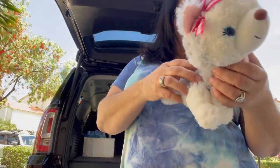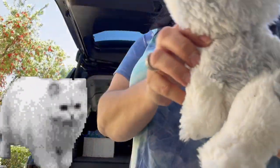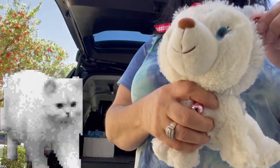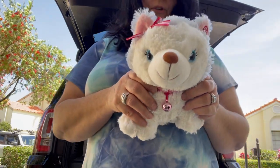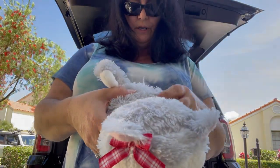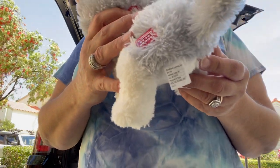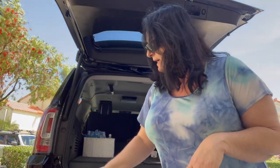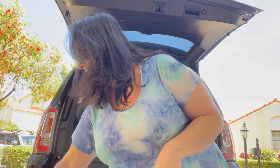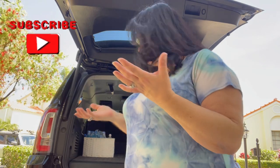And I also picked up this interactive kitty cat. And it also needs batteries. I'm sure it either tells a story or something, and it is a Hallmark. The tag on it says Hallmark on it. And that's it, folks. That was my Goodwill bins haul. I think I did pretty good.